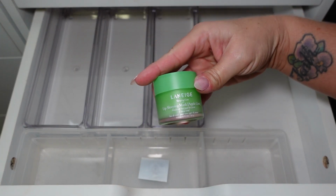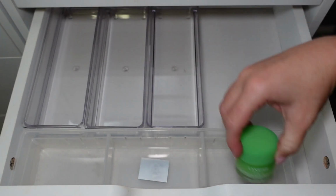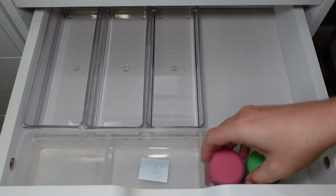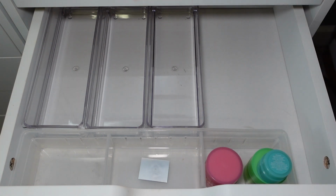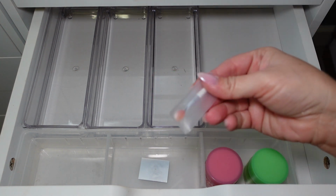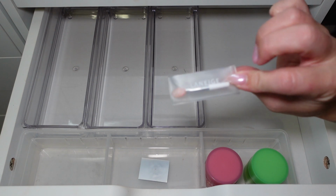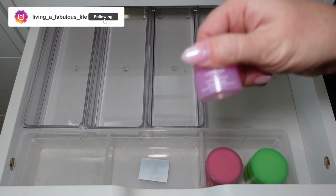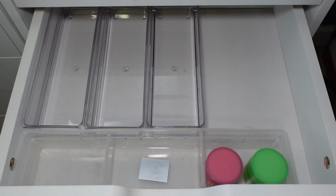Now, these are the lip sleeping masks. I put my spares in here just to keep track of them. One of these should actually be on my bedside table. I think it's this one because it's almost gone. And then I have this little spatula that came with one of them from Laneige. So I keep that along with the little sample size ones. I'm trying to use those up first.